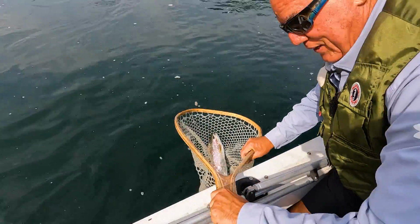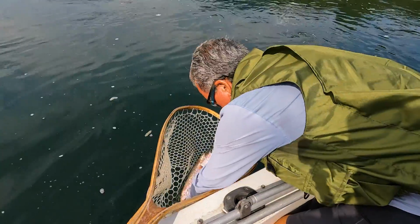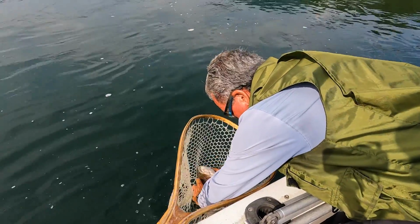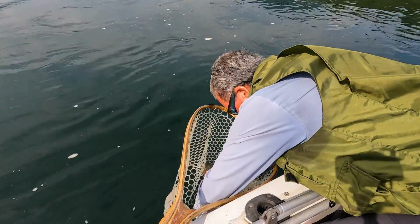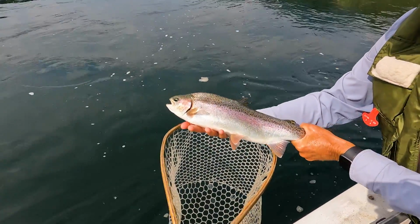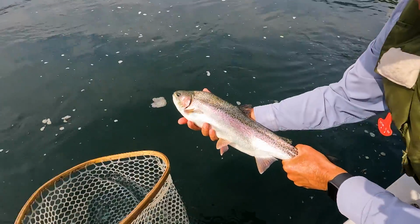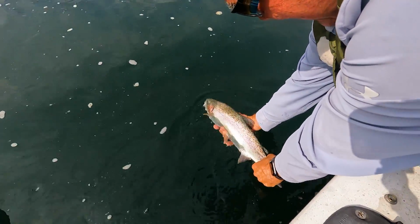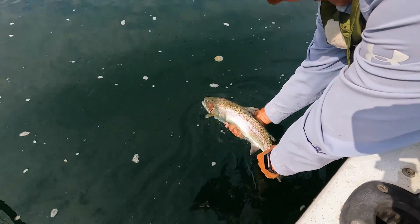Can you hold the net? So that just shows you the healthy feed. When you get fish that get a back like that, their head is small and they get a real big back, it just means they're healthy. Look at how fat he is. He's not normal for the size of his head and length. Look at that. He's got like a humpback head.